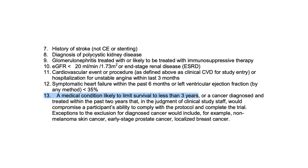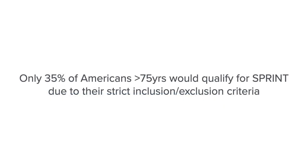In fact, their criteria is so strict that probably only about a third of Americans who are over 75 would have actually qualified for SPRINT in the first place. But what this does tell us is there certainly are a group of people out there that probably do benefit from tight blood pressure control. It just doesn't help us work out who they are.